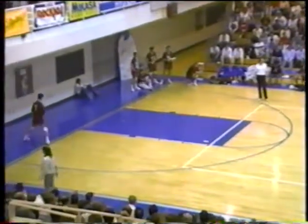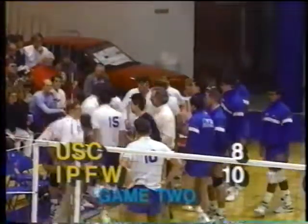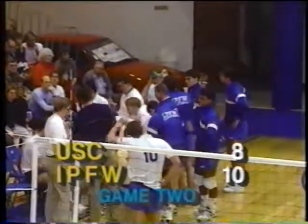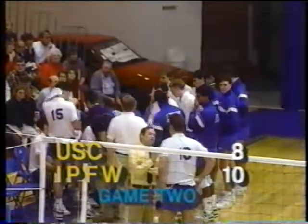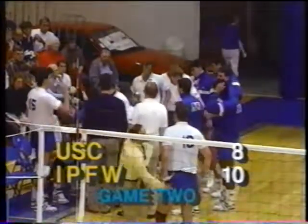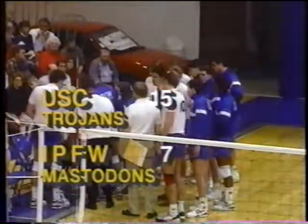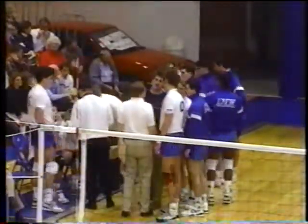Coach Ball is going to call a timeout. Give the Mastodons a rest and think about how they're playing, which is very well, Colin. That's right. He's talking to his son, Loy Ball, right now. Trying to emphasize making the correct decision, making the right choice, and getting the set to the right person at the right time out there. He's got the tools to do it. He's just got to go out there and get the job done right now.